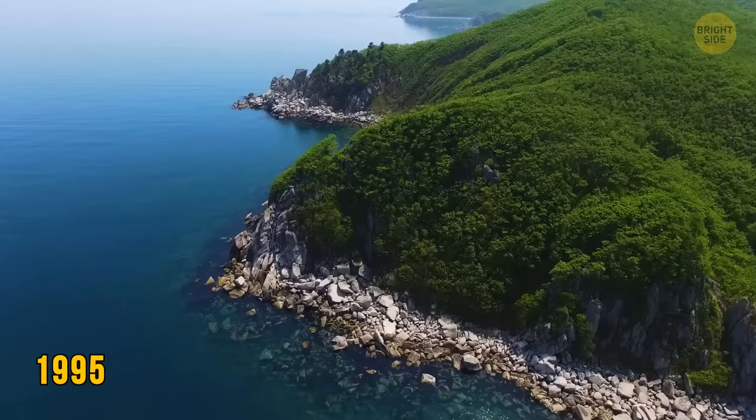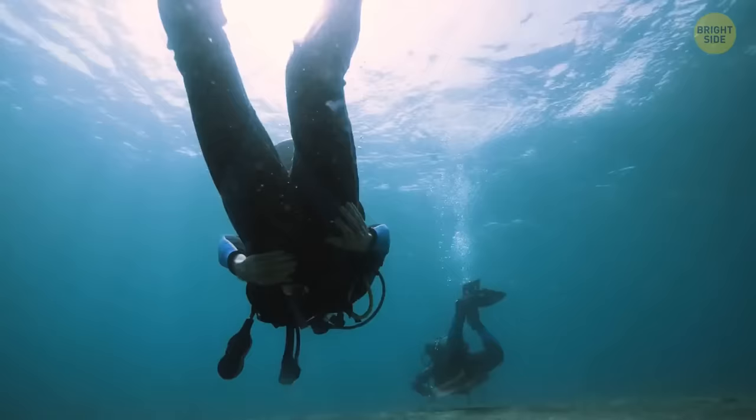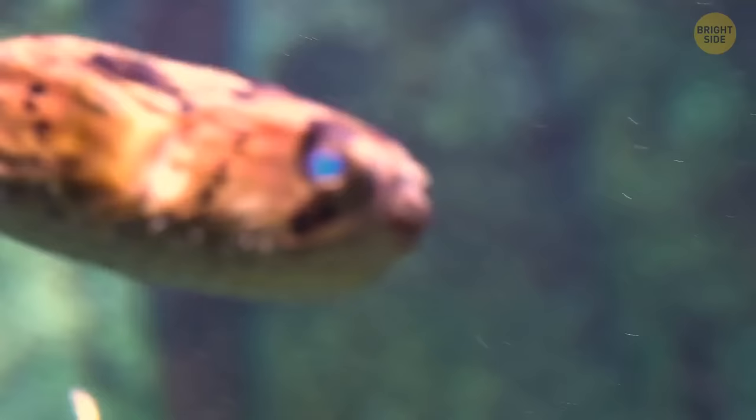Look at these underwater crop circles. For the first time, they were spotted in 1995, close to southern Japan's coast. Local divers called these 7-feet-wide structures mystery circles. The enigma had been plaguing many minds for almost 16 years until the culprit was finally caught. Imagine the researcher's surprise when it turned out to be a male pufferfish.